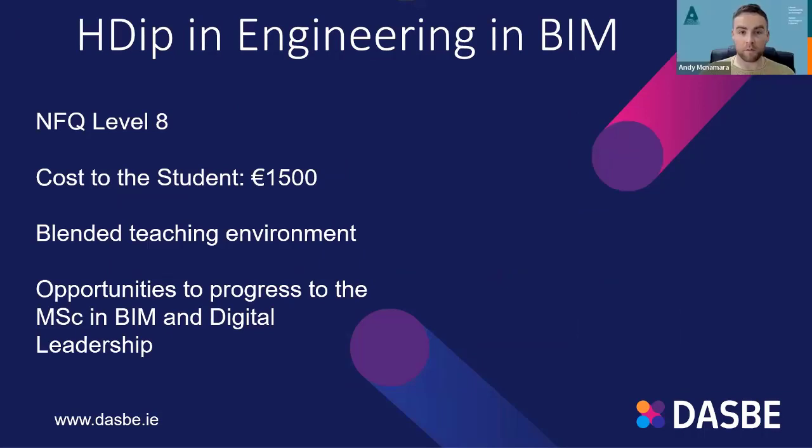So with the higher diploma in engineering in BIM, again, like I said, we're restructuring the cost at the moment, so we envisage it'll be €1,500 per student for the 2 years. Again, this is in a blended teaching environment. Students would need to be on campus every second week, and every other week then will be online. So when I say on campus, it's the ATU Galway campus in Galway City.